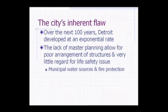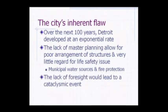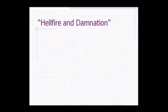today. Access to municipal water sources, as well as fire protection, really didn't factor into how they built, where they built, or the materials they used to build. Now, this lack of foresight would lead to a cataclysmic event, an event of hellfire and damnation.